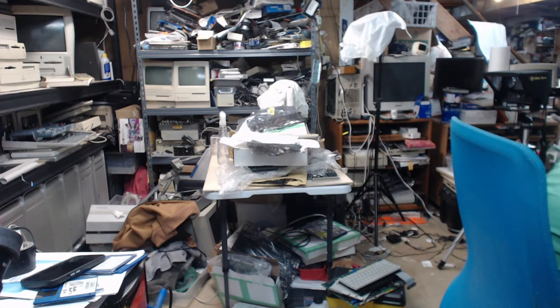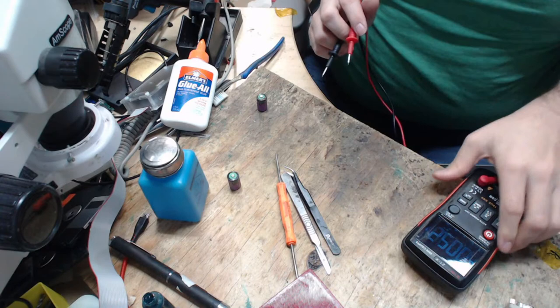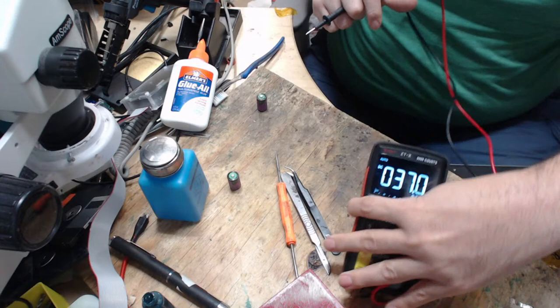All right, before we bring out the other thing, I promised I'd test these batteries. So these are the batteries from the field found computers. Field find. I'm going to have to correct that. My grammar bad. Here are the batteries from those field found Macs. Let's see if they have any voltage on any of them. Wouldn't that be fun?